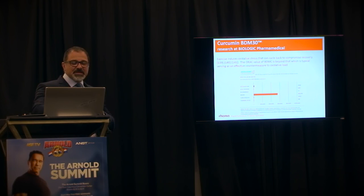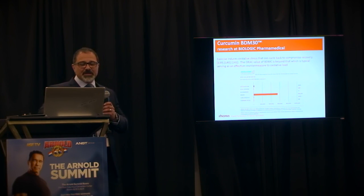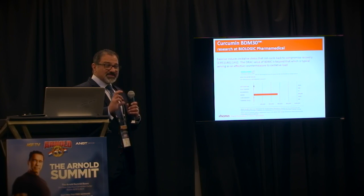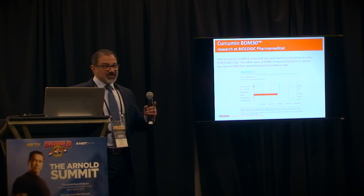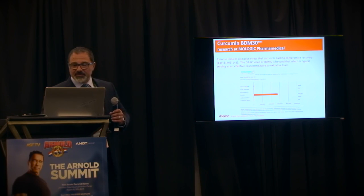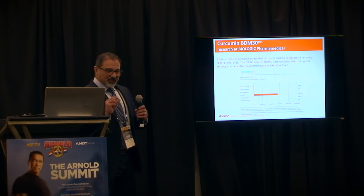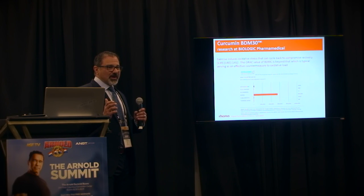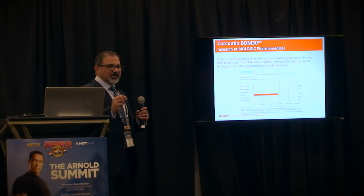Look at this. This is BDM 30. Now, the reason why I haven't put BDM, I don't know why that BDM is not in there on its own. I think we picked the wrong slide. But BDMC, that curcumin 3, has an ORAC value of 6 million. Curcumin 95 in its holistic form has an ORAC value that's somewhere around 4,500. So little bits, you throw that in a product that is designed to be ORAC oriented or ORAC leveraged. You just put 100 milligrams and suddenly you have 500,000 ORAC value. It's unbelievable.